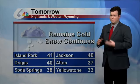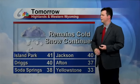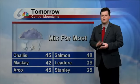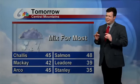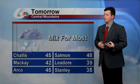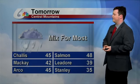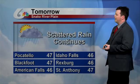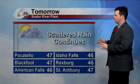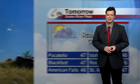Now, as we move into tomorrow, though, it does remain cold, and that snow does continue for the Highlands of western Wyoming. And by cold, I mean those low 40s to upper 30s. Central Mountains, it warms up a little bit. You see a mix here, some snow there, but you're seeing a lot of those temperatures warm up into those mid to upper 40s, 45 in Challis, 48 in Salmon. And then finally for tomorrow in the Snake River Plain, it turns back into rain. It's a little bit more scattered. Scattered rain does continue, 47 in Pocatello, 46 in Idaho Falls.